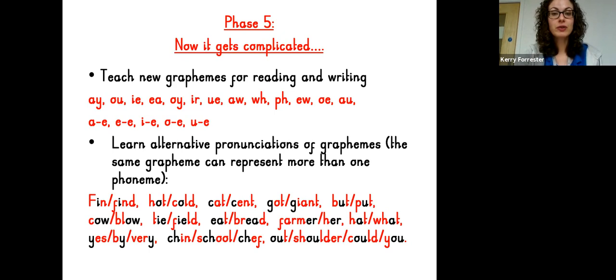So we teach new graphemes for reading and writing. So ai, like I said before, you'd have ay, split digraph a-e, and there are lots of different ways to do it. But then as well, sometimes you've got one letter, one sound, like i at the bottom with fin and find, that would be either an i sound or an i sound. So yeah, there are lots of different pronunciations of the same grapheme. So that's again where reading experience is really, really important. The more they read it, the more they're exposed to it, the more they use that language, understand that language, see those different ways to spell it, the easier they're going to find their spelling and then their fluency in their reading.